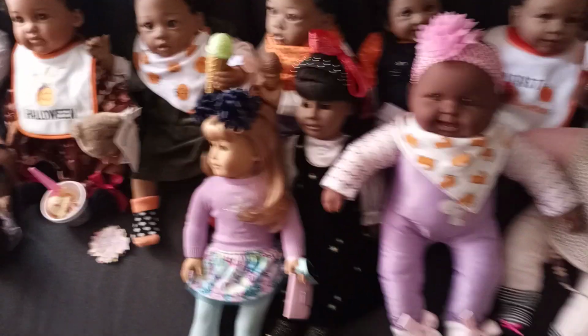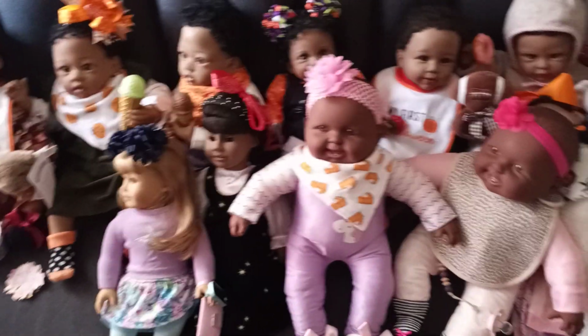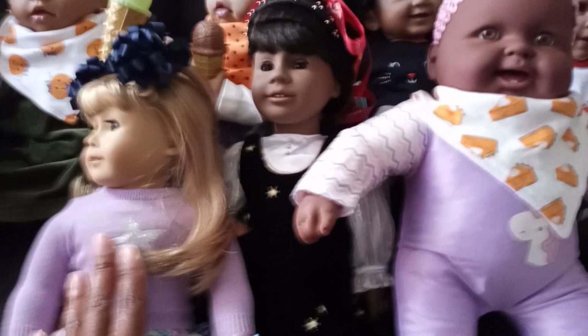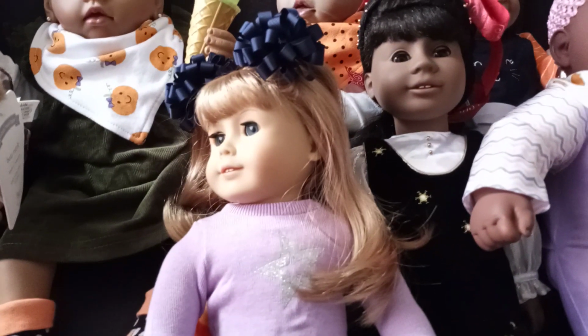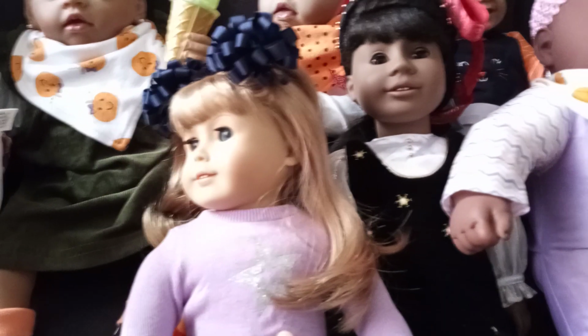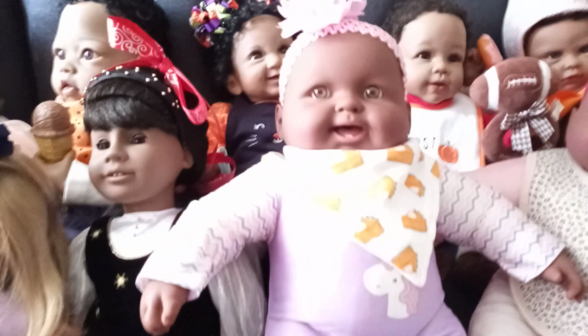And sometimes that just happens. Sometimes you buy dolls simply because you like them. And someone gifted her to me. So I wasn't going to say, no, I don't want this doll because she's not valuable. I wanted her simply because I liked her. And it was the same thing with this doll and this doll.